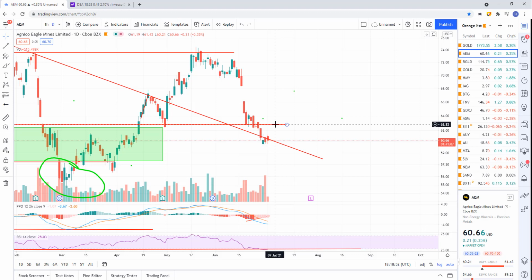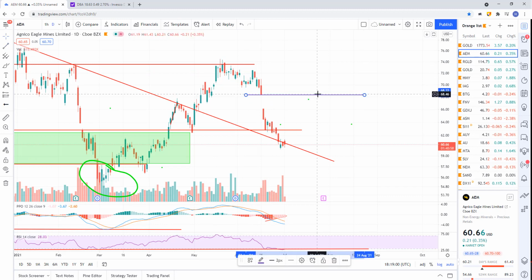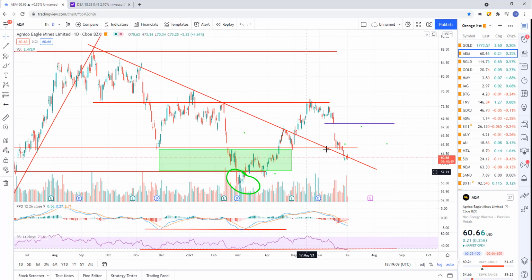Level of resistance right here at 62.83. We get through that, we've got a gap fill all the way up here. And I would say that would be a likely target up there at around 68.42. And a move from where we're at now, that'd be a move of about 12.5%. All right, so that's really it. And likely a lot more.